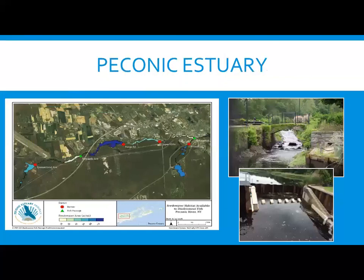But we have completed 2 fish passage restoration projects on the Peconic River. The first was completed in 2010 at the Grangeville Park Dam, and a nature-like fishway or rock ramp was put in there, and that's being shown in that top picture there. So that's what it looks like, and it's just around the corner here if you guys ever want to go check it out. And this fishway has been very successful.